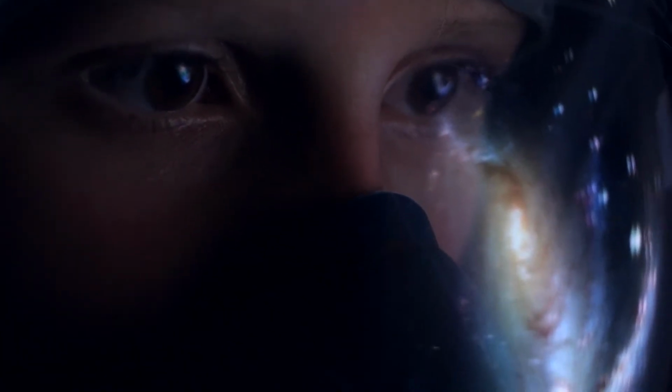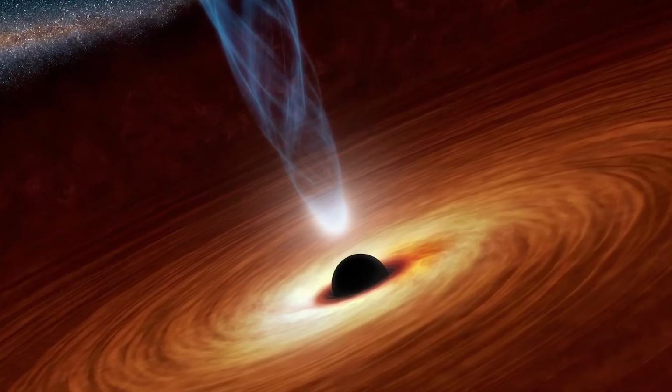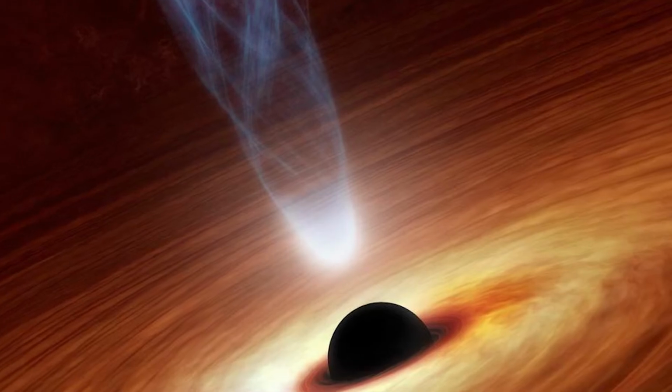The LMC is like a window to the past. By studying it, we can learn about how galaxies were formed long ago and how they have changed over time. We can also learn about the powerful forces in the universe, like gravity, and how they shape everything around us.